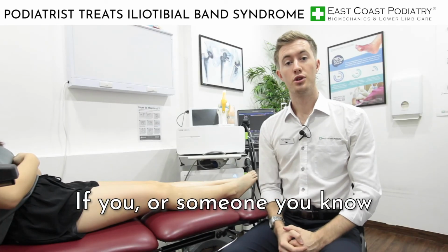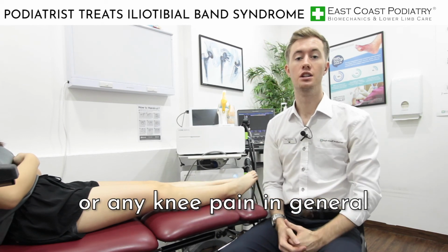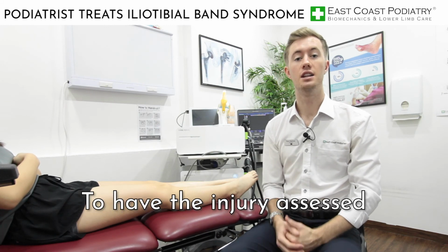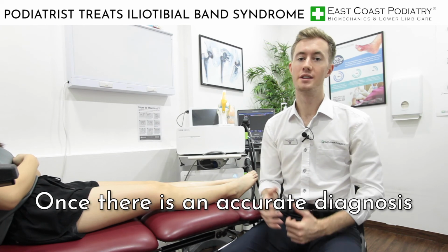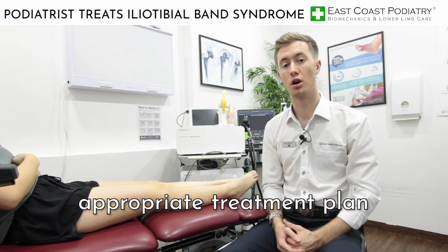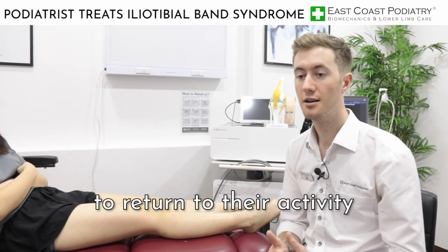If you or someone you know has been experiencing outer knee pain or any knee pain in general, it is advisable to see a podiatrist to have the injury assessed and attain an accurate diagnosis. Once there is an accurate diagnosis, the podiatrist can advise on the most appropriate treatment plan for the patient so they are able to return to their activity pain-free.